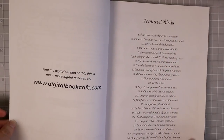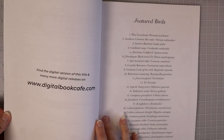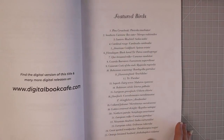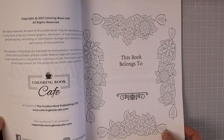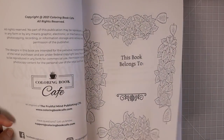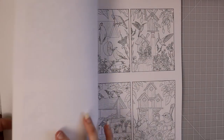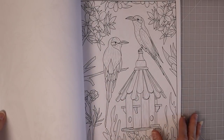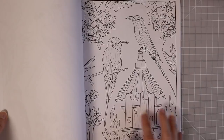So on the inside of the cover of all of the books, they're going to have their website where you can get the digital version if you would like to purchase that instead because you want to print on your own paper. But I just wanted to tell you a little bit about the books just before I started the flip through. And this one is a newer release. This one was just released on April 23rd.